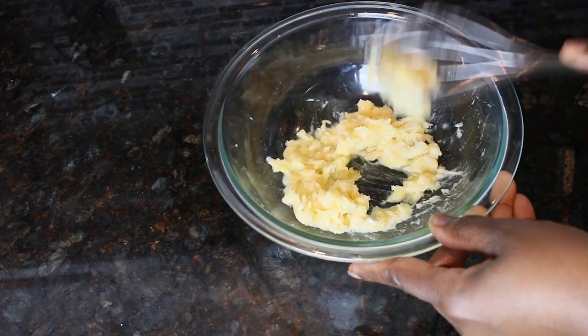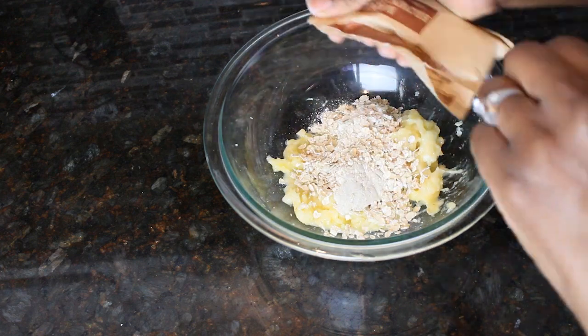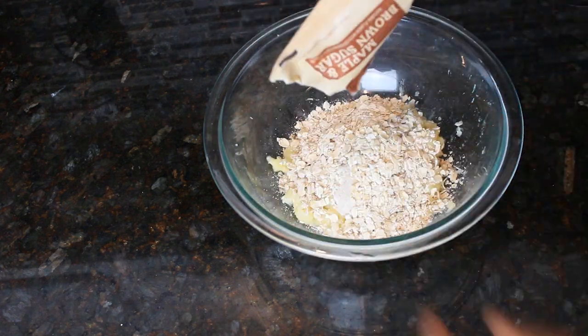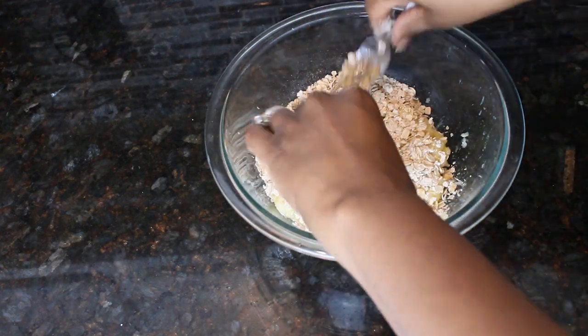And then I'm going to put in this banana and creams oatmeal packet. And I also included that extra brown sugar maple packet, but these were old, so you see I had to kind of crush it a little bit to get that sugar broken up.